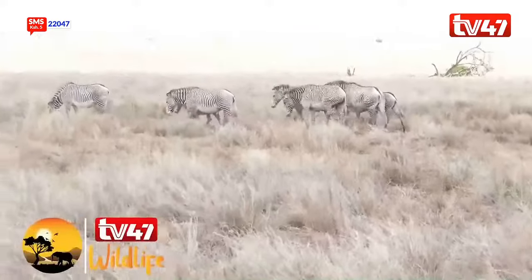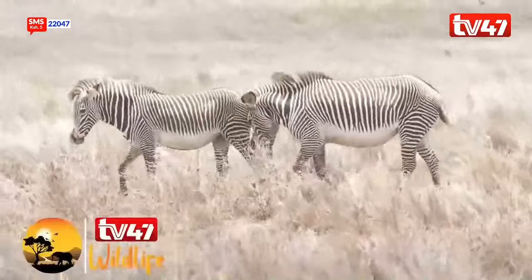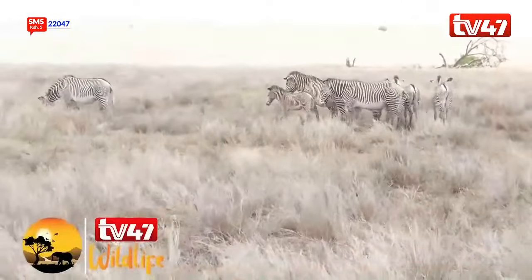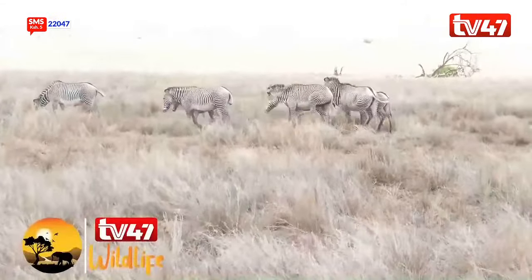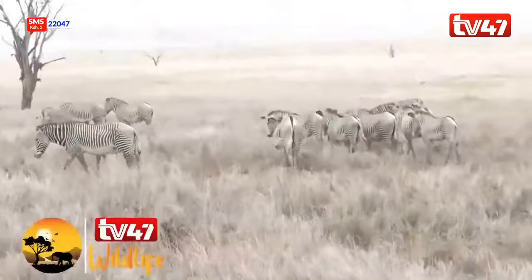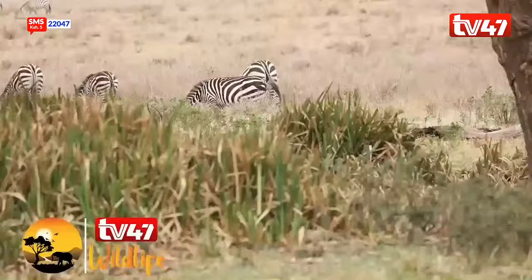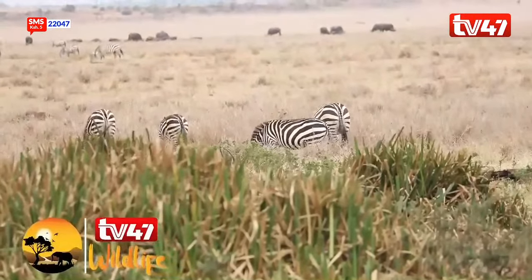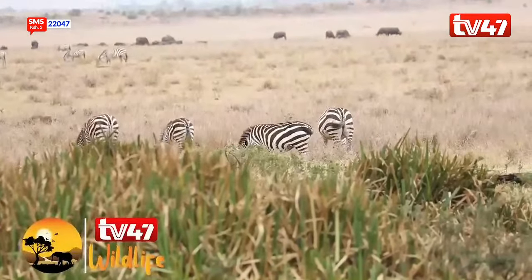It is special to the north because it is only found naturally in the northern part of the country. That's where you get big aggregation. In other areas, you get small groups in the southern, but the major or the entire population mainly is in the northern part of the country. That's why you get people saying they are a northern specialty species, because if you go to most of the conservancies and parks in the south of our country, then you'll not get them.